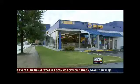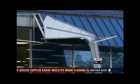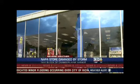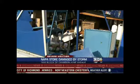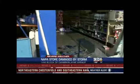Thank you, Melissa. When water has nowhere to go, it gets mighty heavy pretty quickly. Well, the storm also did serious damage to this Napa Auto Parts store in the 1600 block of Chamberlain Avenue. The wind bent part of the canopy, then completely shattered the giant glass window at the front of the store. The assistant manager tells us what it was like when the storm first hit.